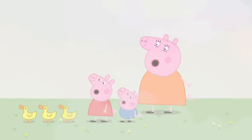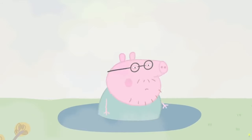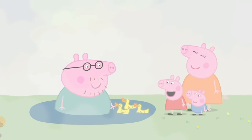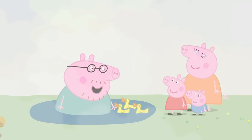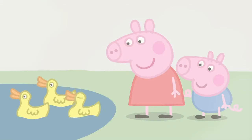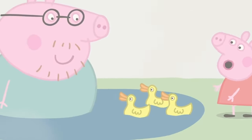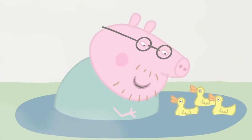Whoa. Oh! Daddy Pig has found the duck pond. That's lucky. Yes, what a stroke of luck. Daddy, Mrs. Duck says thank you. You're most welcome, Mrs. Duck.